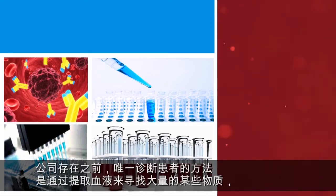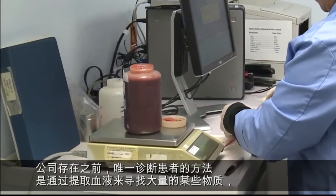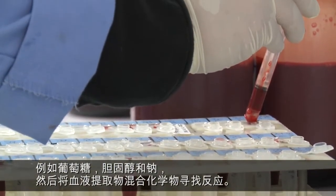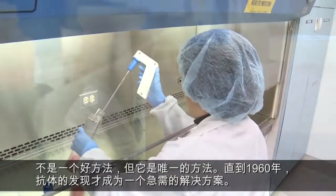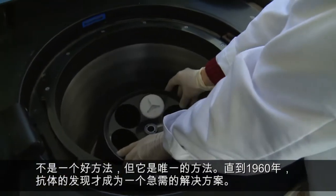Before Scantibodies existed, the only way that diagnostics was being done in patients was through extractions of blood looking for large quantities of certain substances, such as glucose, cholesterol, and sodium, that would then be mixed with a chemical looking for a reaction. Not such a great method, but it was the only way until the 1960s that it was discovered that antibodies could become a much-needed solution.